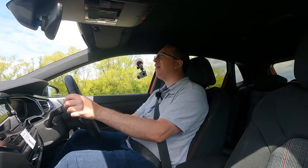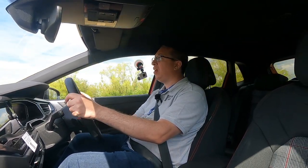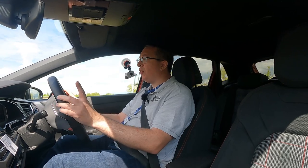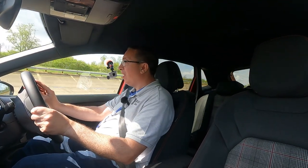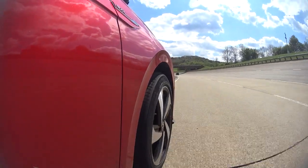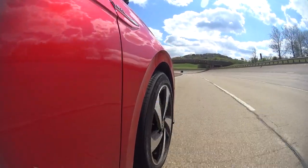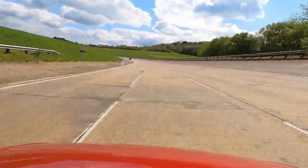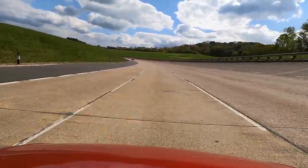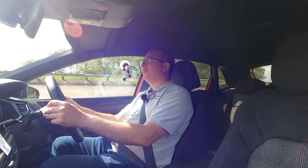So here we go. We're going onto the high speed bowl here. This is up to 100 mile an hour. That gives us a good range of acceleration and cruising speed. So go out to the middle lane. So this is more your motorway cruising speed. So 60 or 70 miles an hour.